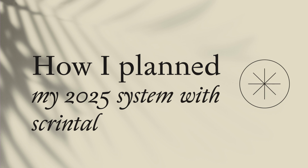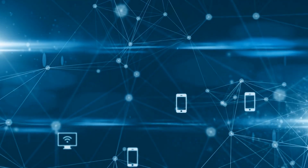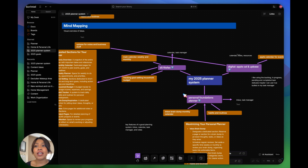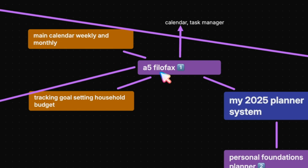So here is the thing about planning. It's not just about writing things down. It's about figuring out the flow, how everything connects so you can use your tools effectively without feeling like you're duplicating your work. So for my 2025 planner system, I wanted my A5 Filofax planner for more big picture tracking like yearly goals and monthly reviews.